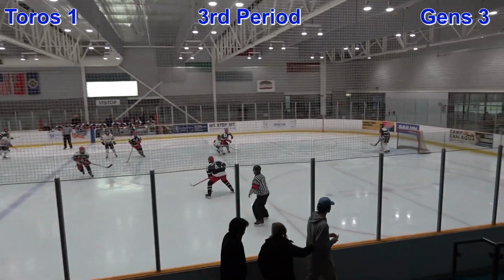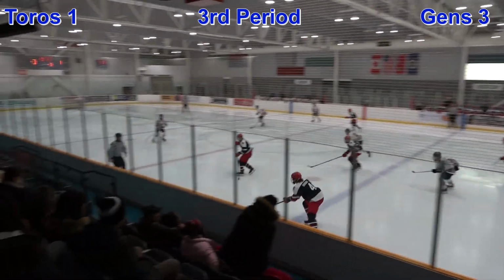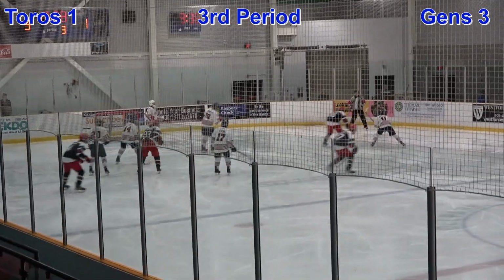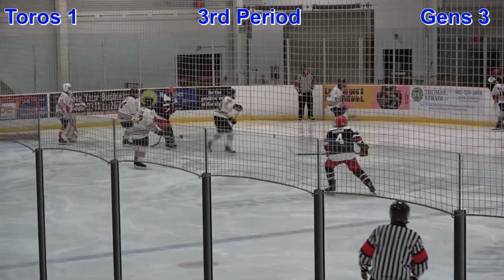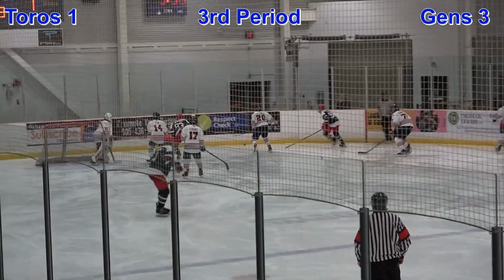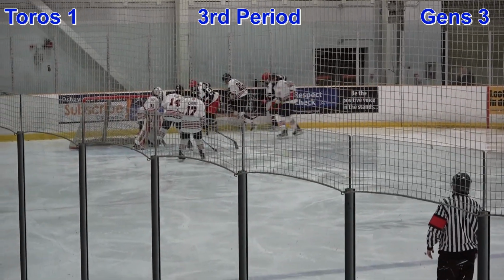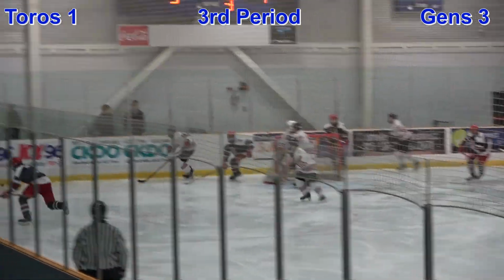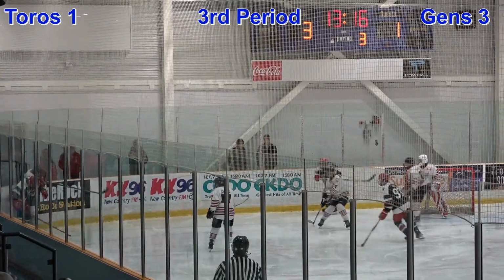Face-off is won by the Toros in their own end. Borden coming after it here in his own zone now. Flipping it on that, it gets stopped there by Baker. Connor Cole trying to take it away on the left-hand side now. From behind the net, trying to win the battle from behind the goal. Borden is coming after it on the right side.